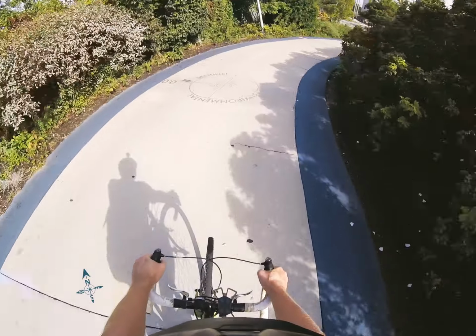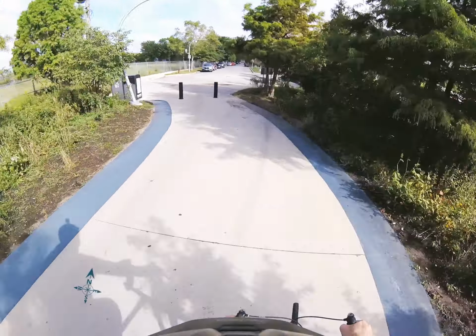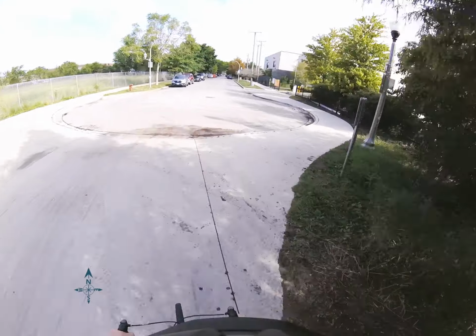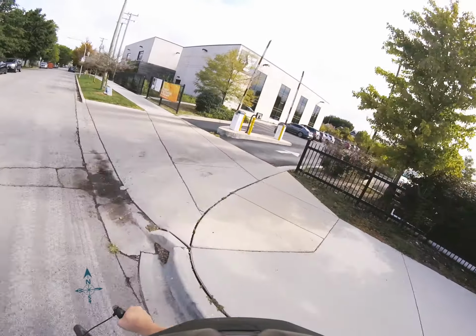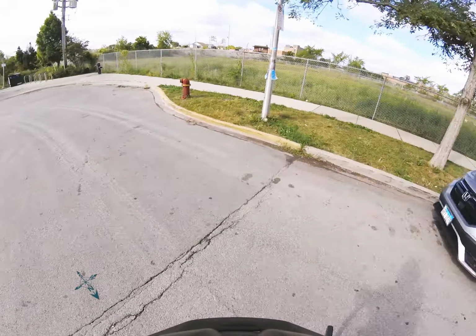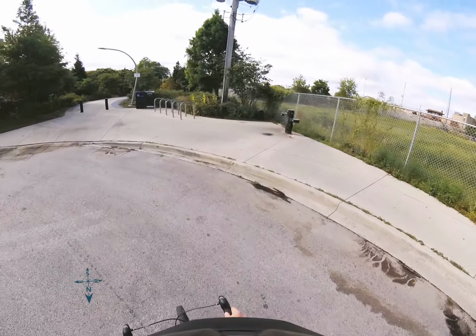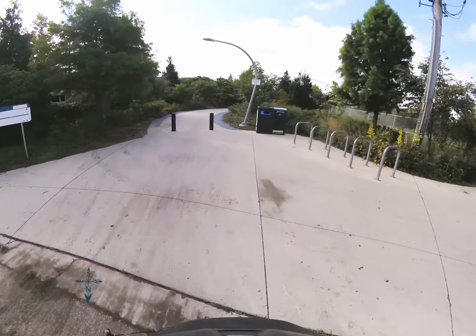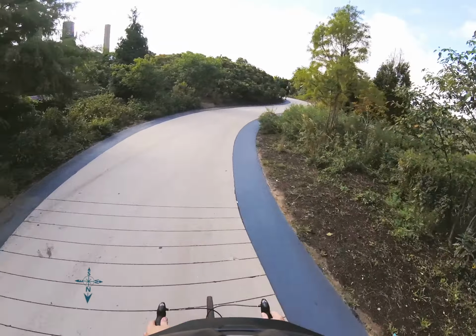Continuing on the circle, on the spiral, and this is beyond the end of the 606. Here's the YMCA McCormick, lovely gym. There are public water fountains all over Chicago, and this is where the 606 begins.